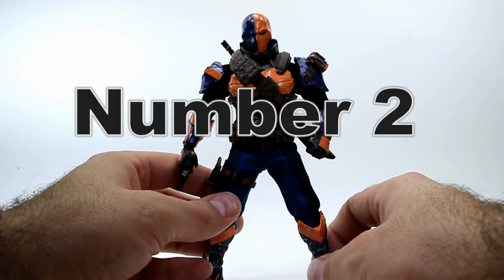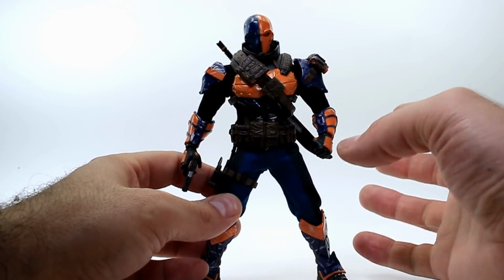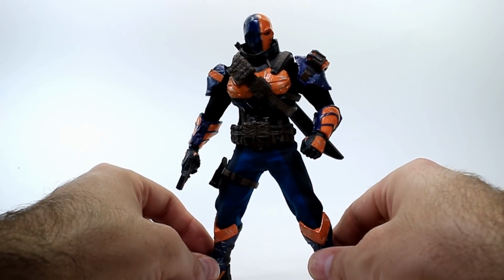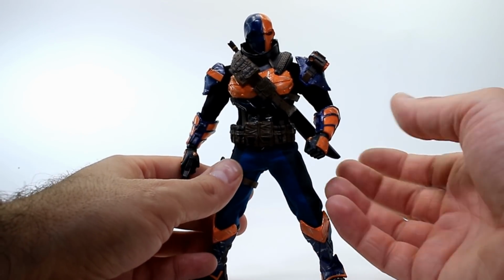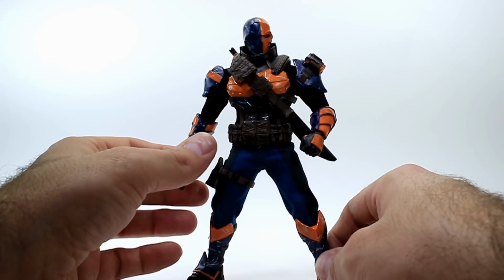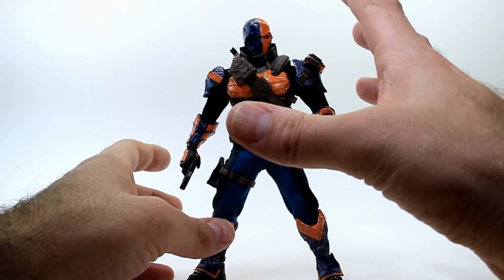So for the number 2 spot, I'm going to be going with Deathstroke. And I love this Deathstroke figure. I like it a lot more than I thought I would. Pretty much everything about it is perfect. I forgot to mention it in my review, but he is missing a bow staff. I do wish that he came with that, but you know, it's not a big deal. But yeah, this figure is so dope. He's got all kinds of good detail.